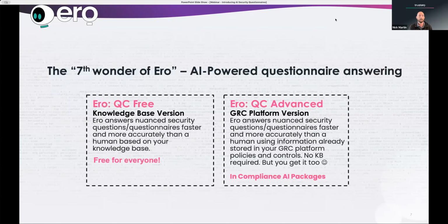So next slide, please. Scott mentioned the six items that Aero already does. This is the seventh: AI-powered questionnaire answering, and this comes in two flavors. What we're calling Aero QC, so Questionnaire Co-Pilot Free and Questionnaire Co-Pilot Advanced. The free version is based on a knowledge base. From talking to many different folks who've struggled with security questionnaires over the years, we know that a pretty straightforward way of attacking this problem is to build up a knowledge base of questions and previous answers over time.